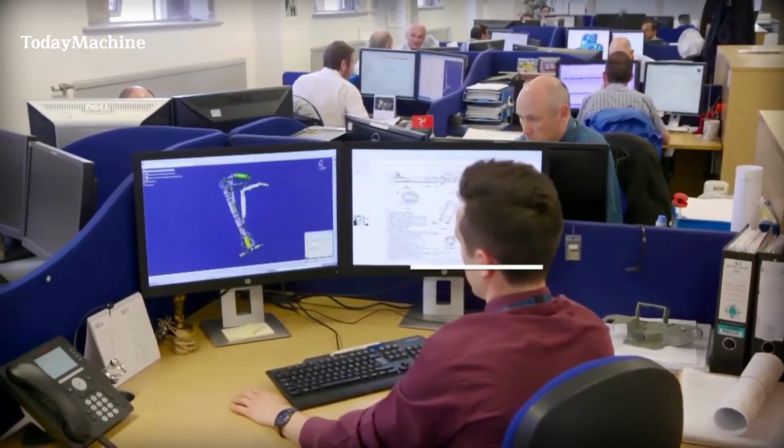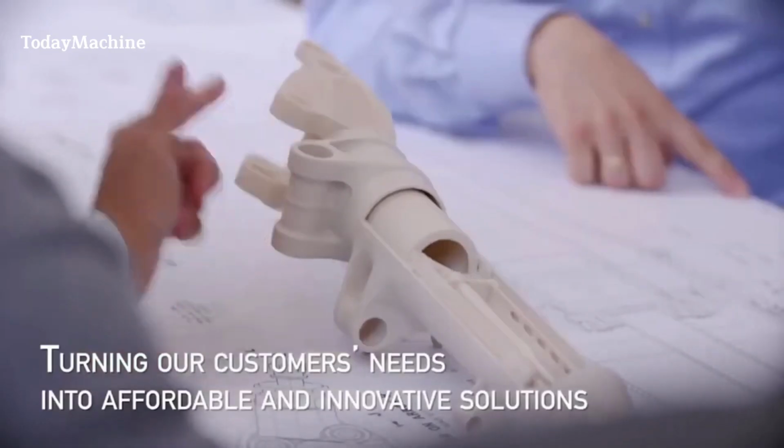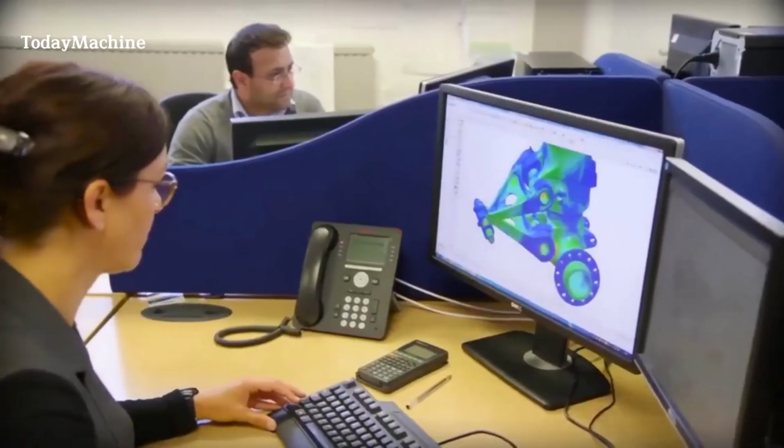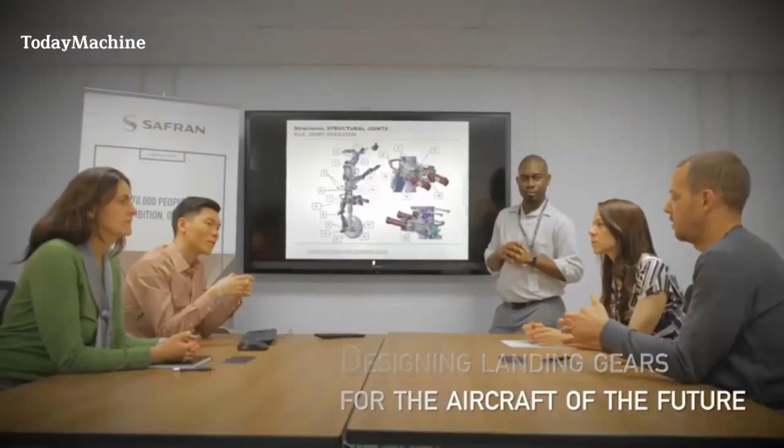Engineers analyze the requirements and specifications, taking into consideration factors such as weight, load capacity, and aerodynamics. They use advanced software and simulations to create designs that meet the necessary standards and regulations.